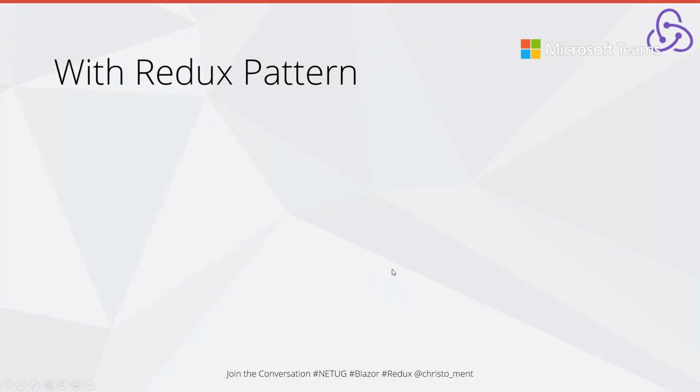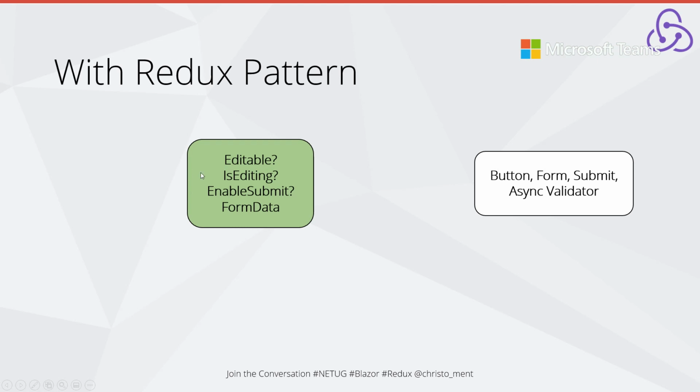So first, we have the same state on the left side. We have the editable and isEditing, but I also have two more values there, which are enable submit and also form data, which I will show you why I have these two additional values there. And then on the right side, I have the toggle edit button, I have the form, I have the submit button, I also have this async validator on the right side. Okay, so what's the difference?